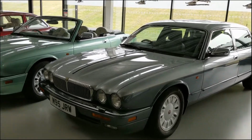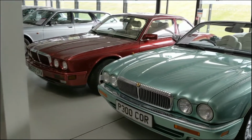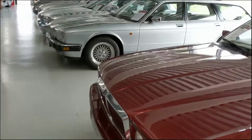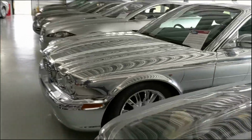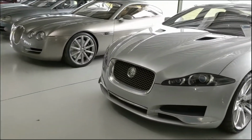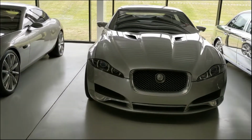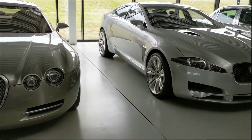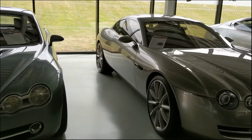So again, we've got a long wheelbase one there, convertible, a 2-door coupe, a lot of these being one-off prototype models that you're never going to see anywhere else. An estate. Another great concept. I think that looks like it could have been the XF. Again, a few of these I do remember being displayed as concepts.